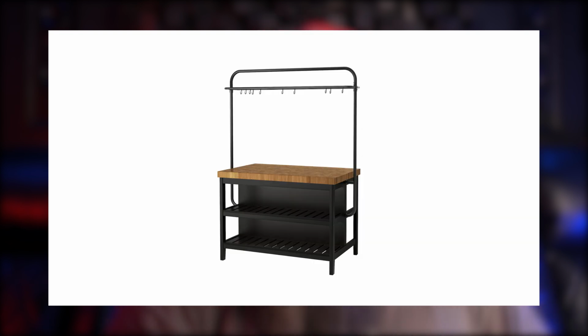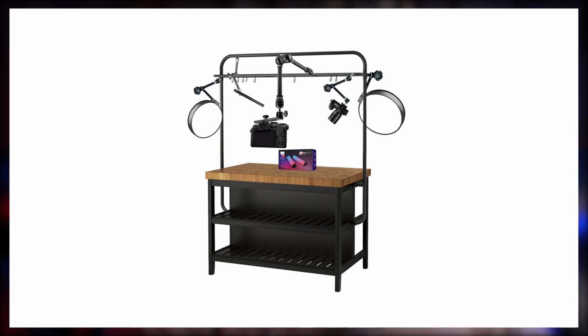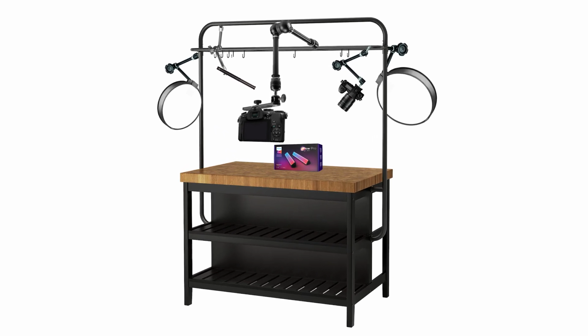The biggest draw card after the benchtop for me is the overhead rail system, which is intended to hold pots and pans and hooks to hang utensils, but I saw rails to put friction arms, microphones, lights and cameras, which meant that I could build a robust unboxing station in the small space that I had in my study.